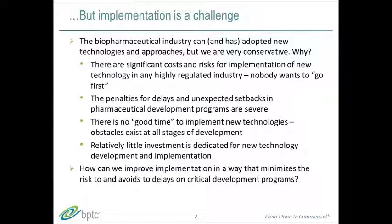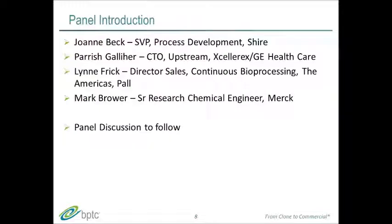And finally, as an industry, we invest relatively small amounts in new technology development, and that may be an area we want to consider collectively changing. If we're really going to make these leaps, we have to invest more in new technologies as an industry. So how can we improve implementation in a way that minimizes the risks and avoids delays on critical development programs? Well, I'm not going to answer that question. That's going to be our panel.